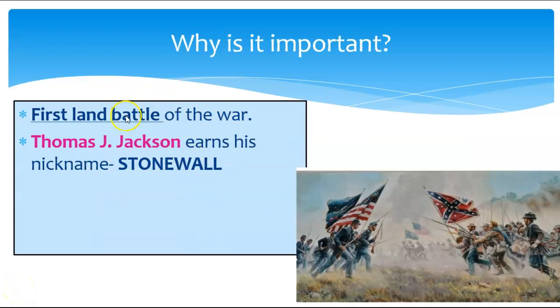So it is considered the first land battle of the war. Yes, we did have Fort Sumter, but basically that was a bunch of men inside a fort that was being bombarded. You didn't really have two land armies fighting each other. So that's one of the major things of the importance of Bull Run.